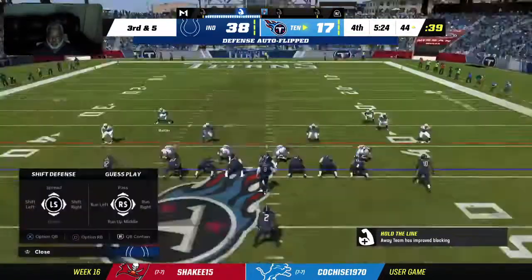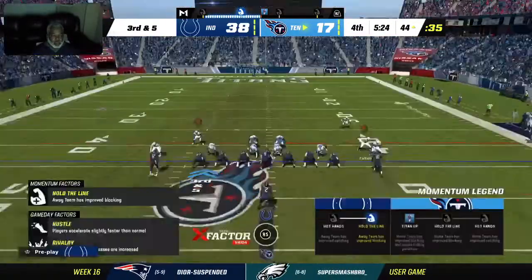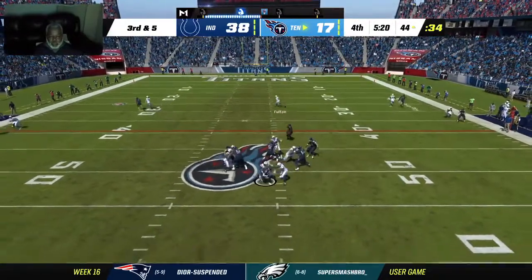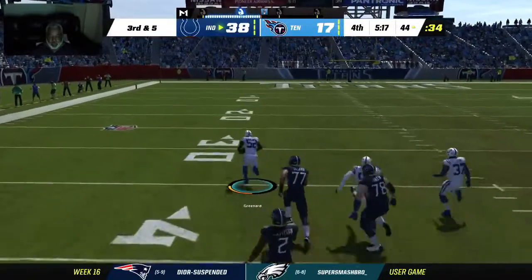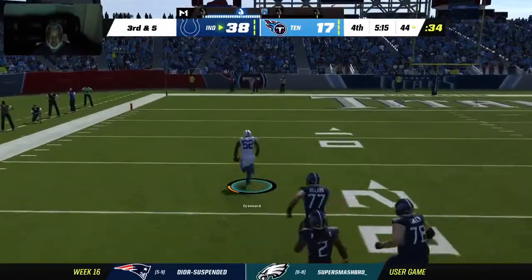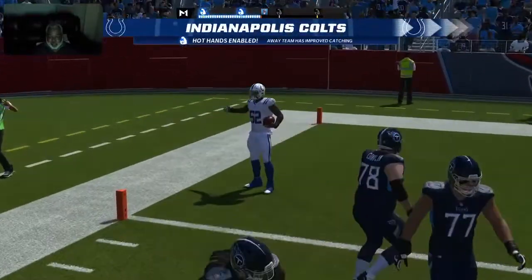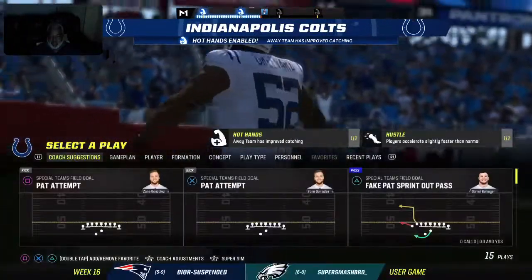As a corner, you have to be able to run with guys step for step if you have man coverage and make them run quickly in zone. You have to put yourself in position to make plays. Corral lost it. Ball is out, and the Colts pick it up, weaving through traffic, and now he's free. And they are going to score on the fumble return. Touchdown, Indianapolis.